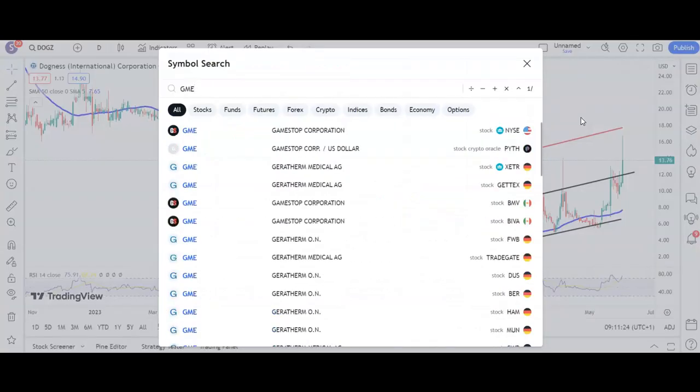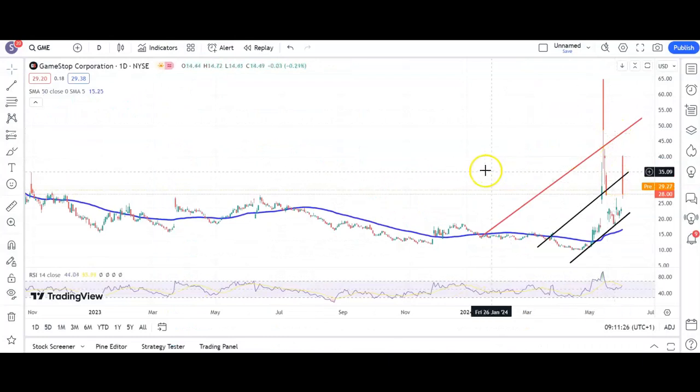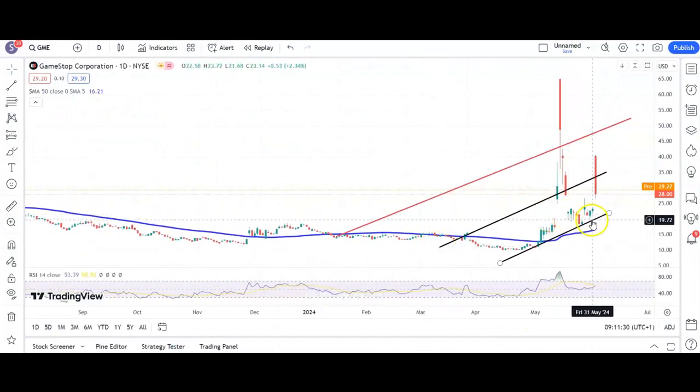On to GameStop, which is perhaps one of the best calls made here ever in the US Chartbreakers, given that it was covered on Sunday. We were looking for the top of that channel there towards $34, and we actually got a bit more than that after, or before, E-Trade, etc., tried to throw cold water on that situation.